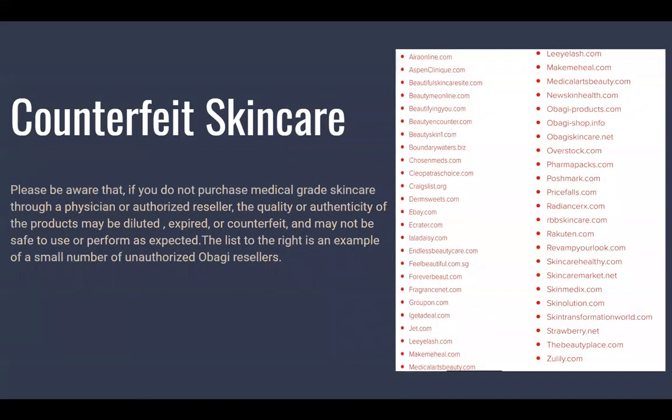And so counterfeit skincare, especially during this time with COVID and everything that's going on, I'm seeing a lot of companies trying to promote their skincare and sales online. And I always recommend to patients to go in and see a provider, see a physician, esthetician when purchasing skincare, because going online, you're just not sure where you're going to get it from.